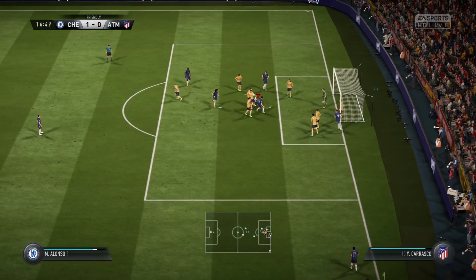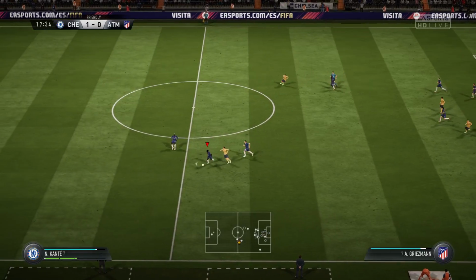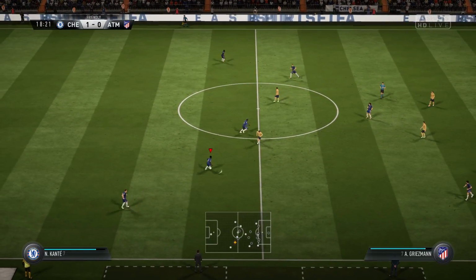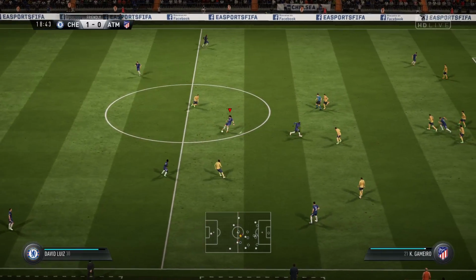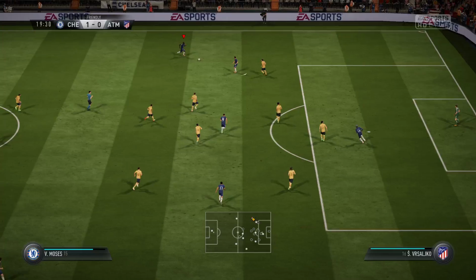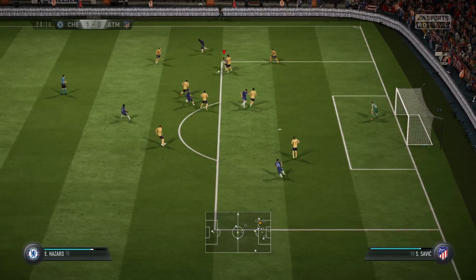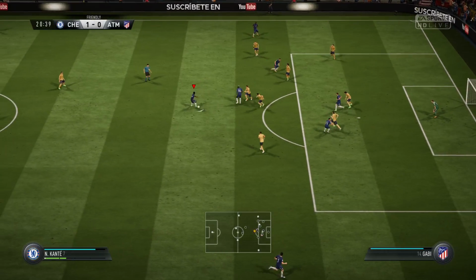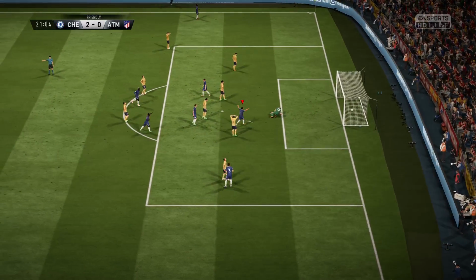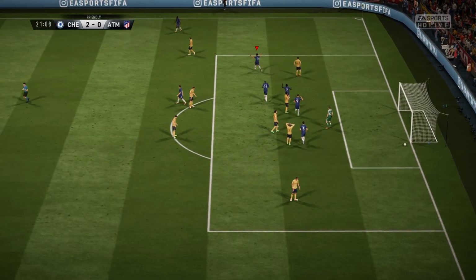Into the middle from Pedro. The defender has taken a gamble. It looks as though it's paid off. N'Golo Kanté. Hazard. On to N'Golo Kanté. Pedro. It's in. Fine moment for them. They've got a firmer grip on the game now. They're two ahead.